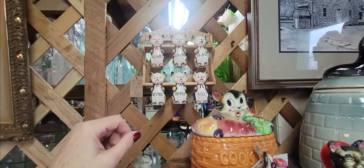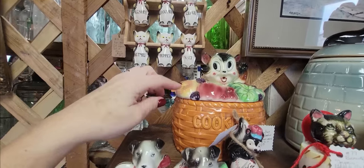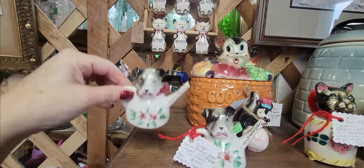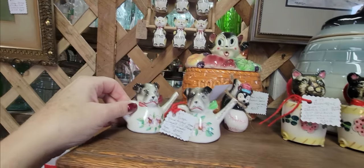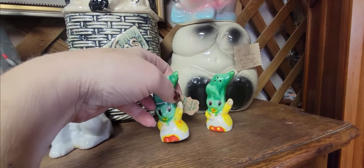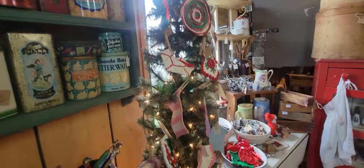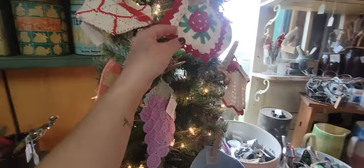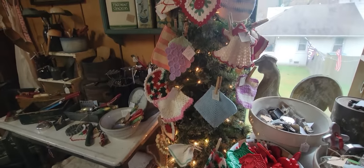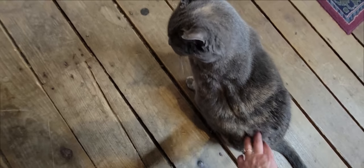They're little kitty cats. Oh, look at this. It's $50. The kitty in the fruit basket. And look at these little goobers. They're not very happy dogs. Oh, there's some anthropomorphic peas. I've sold these before. They're $14. They're cute. Isn't that a cute idea? They've hung pot holders on this tree. That is adorable. That is so cute. That's a great idea. So this is Smokey. This is the shop cat. Or she is very... How old is Smokey?